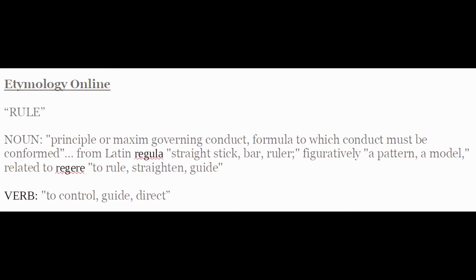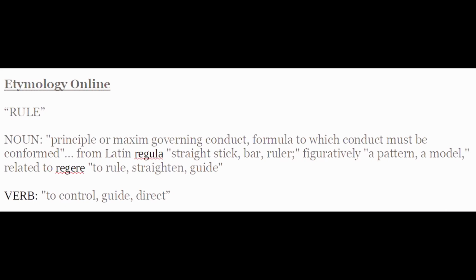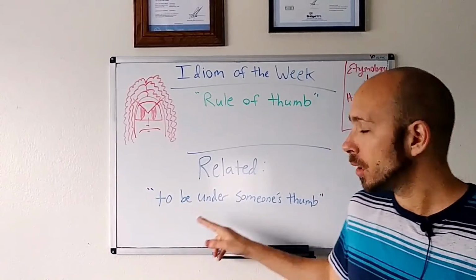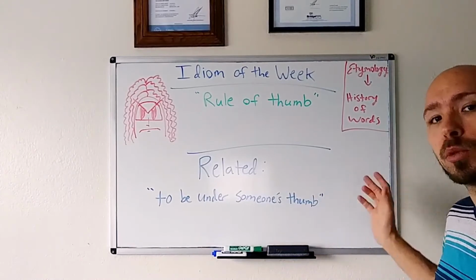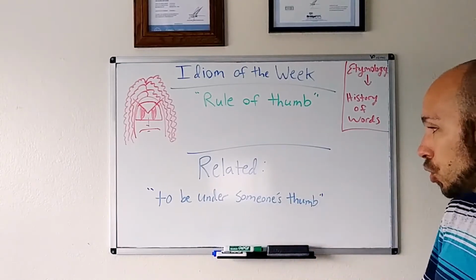So we have some key words here. We have a pattern, which we saw the EE, EA spelling pattern is usually pronounced as "ee." And we see the word guide. So a general guideline, something that has exceptions. As a verb, to rule means to control, to guide, or to direct. Now, related to this, we can see is the phrase to be under someone's thumb. So we have to know what this means first before we can move forward. So this means to be totally under that person's control, under someone's control.